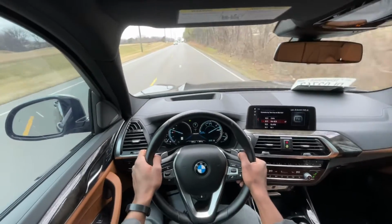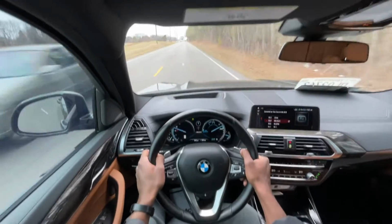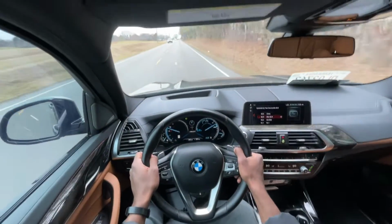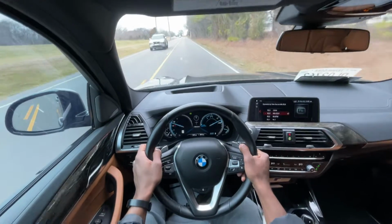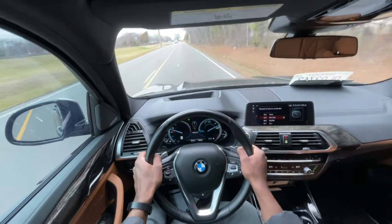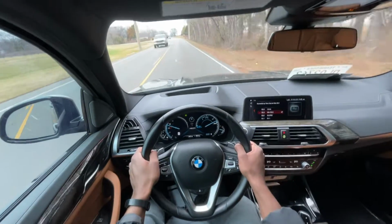But I'll say for the performance, BMW with these turbocharged inline sixes, they do not disappoint ever. And this is no different. Still so much fun to drive, so quick. And the exhaust sounds fantastic.